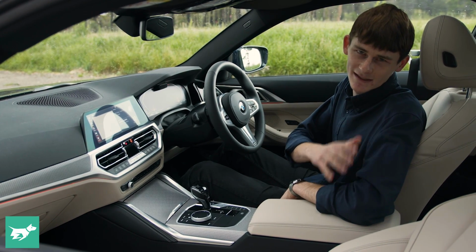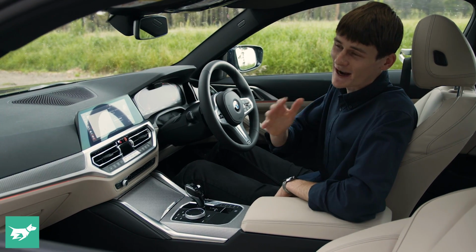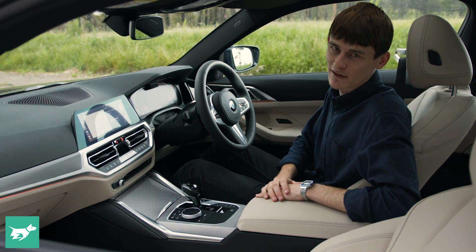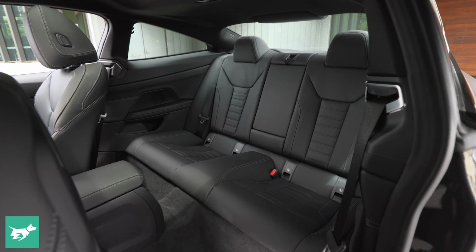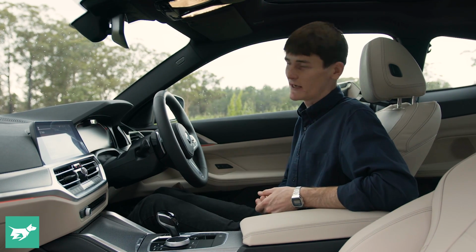Now, as for the back seat, this is a coupe. I'm not really going to embarrass myself by jumping in the back seat, but I have tried it, and the 57mm lower roofline than on the 3 Series definitely cuts into headroom for someone like me who's 6'2", so best kept for emergencies, maybe a little dog or younger passengers in the back seat. As for practicality, well, it's not hugely rosy here in the 4 Series.